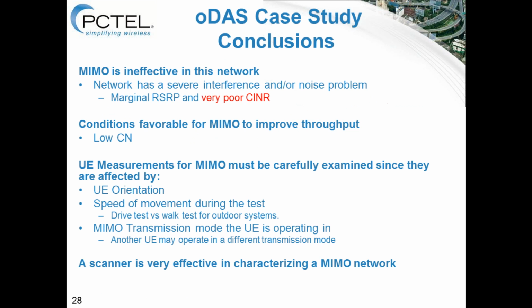So in this case study, the conclusions are that MIMO is really ineffective in this network. The network has a severe interference or noise problem, very marginal RSRP, and very poor CINR. However, the conditions are favorable for MIMO to improve throughput because you have a low condition number. And the other thing we concluded is that if you're looking at the UE for MIMO, you really have to carefully examine the results you get, since they're affected by UE orientation and the speed of the movement of the vehicle during the test, whether you do a drive test or walk test for outdoor systems.